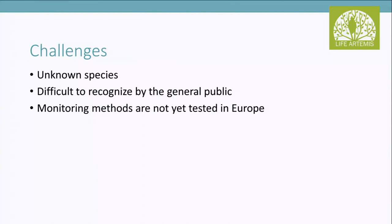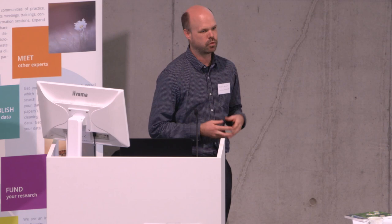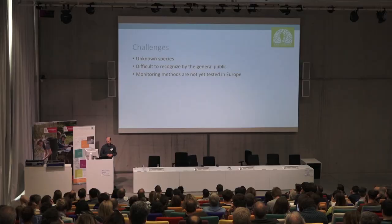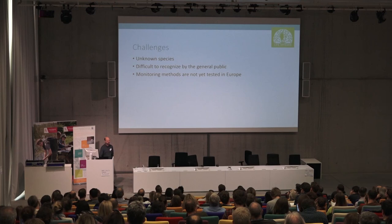Then we focused on one species, the Eutypella canker of maple, which is a relatively unknown pathogen, first introduced in Slovenia. So we felt obliged to do something against it. We had to do a lot of information flow, awareness raising and education, so that people knew more about this pathogen. We got a lot of interesting data about it, and we are now going to eradicate or mitigate the population by cutting half of the population, and if not anything else, more.